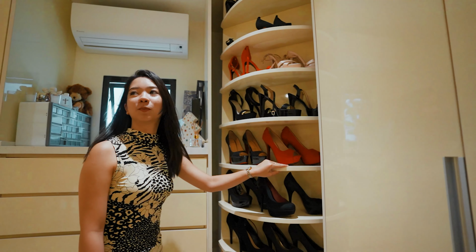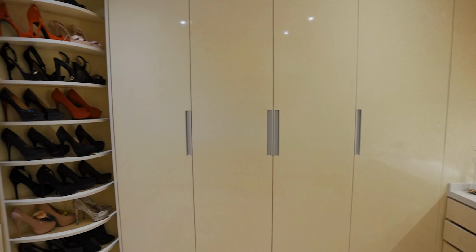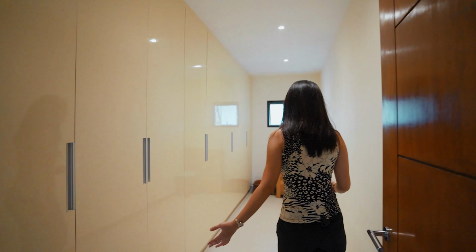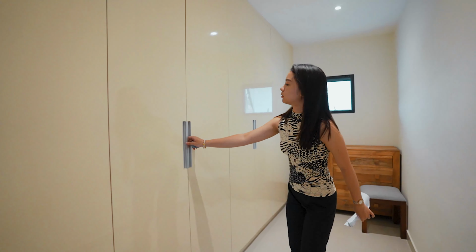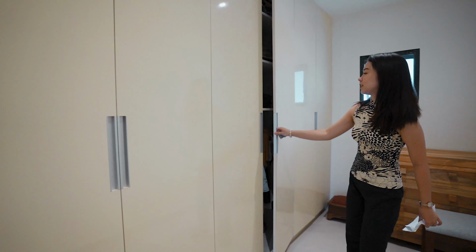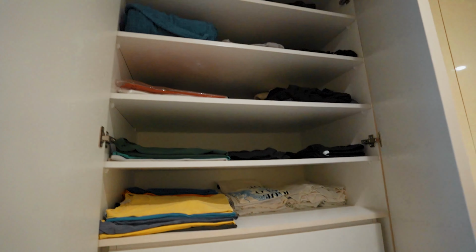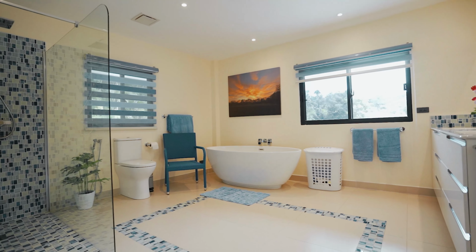Through this door, we have a female dressing room that has a shoe carousel that can hold up to 70 pairs, and fitted wardrobes and drawer units. We then have male built-in wardrobes and drawer units in this adjacent room, which can hold a lot of clothes and tuxes. The ensuite bathroom is very spacious with a walk-in shower, bathtub, double vanity unit, etc.